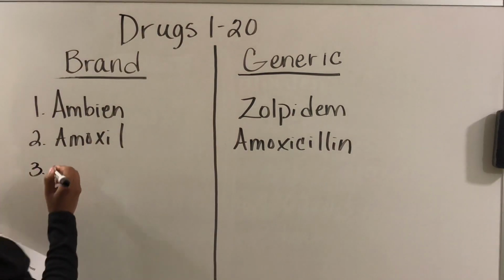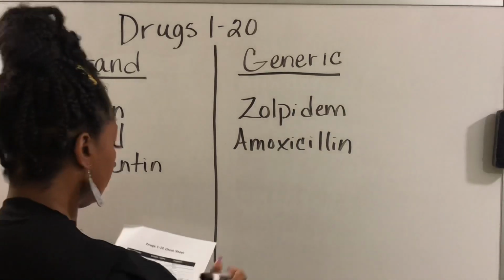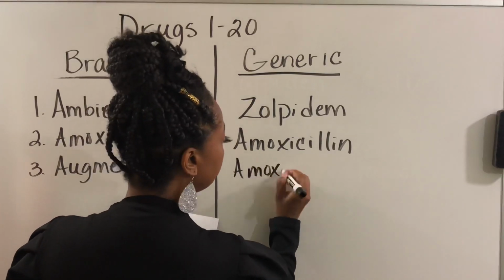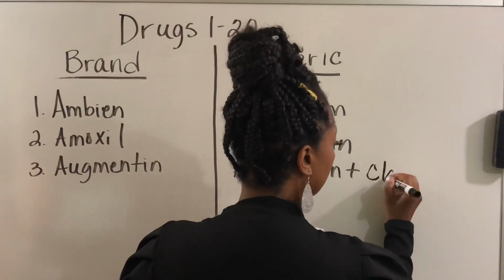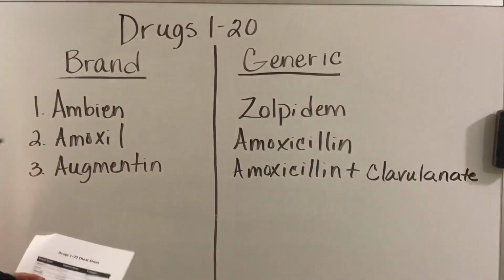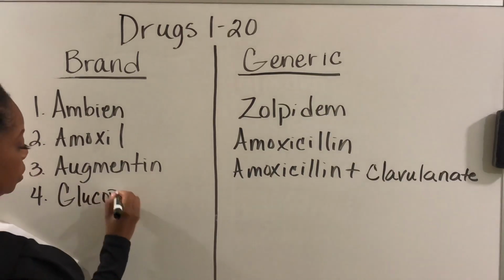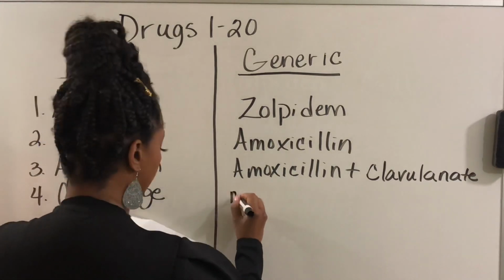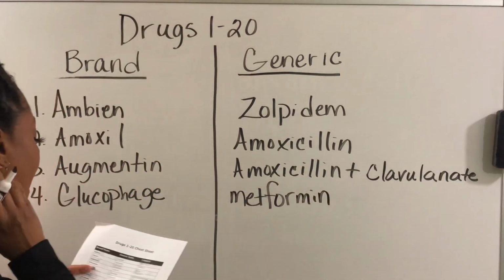The third one is going to be Augmentin, okay? And this is going to be a combo antibiotic, which is going to be amoxicillin plus clavulanate. Okay, and I'm going to go through all these one more time with you before I finish. Okay, the fourth one is going to be glucophage. The generic name for that one is going to be metformin. And this is going to be an anti-diabetic drug.